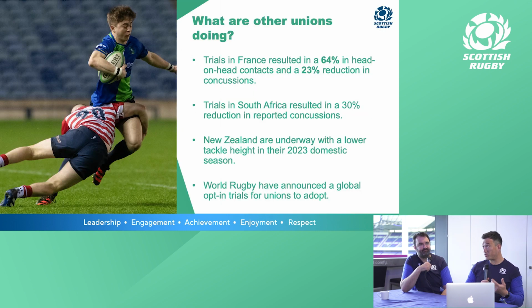Cheers, Neil. Yeah, so as Neil mentioned, this discussion isn't just happening in Scotland. World Rugby have issued something across the community games across the world that they are looking for unions to lower tackle height for the reasons just outlined above. This has happened before. There have been quite a few unions that have run bits and pieces prior to this, which has given some really good data and information on the travel direction, and there are some real successes.